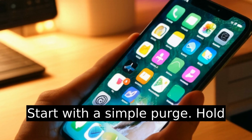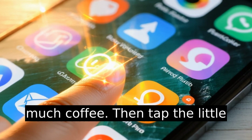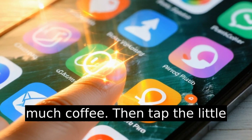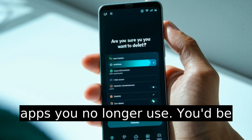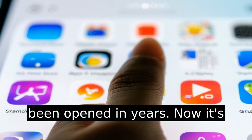Start with a simple purge. Hold down on any app until they start jiggling like they've had too much coffee. Then tap the little minus to either delete or hide apps you no longer use. You'd be surprised. Some apps haven't been opened in years.